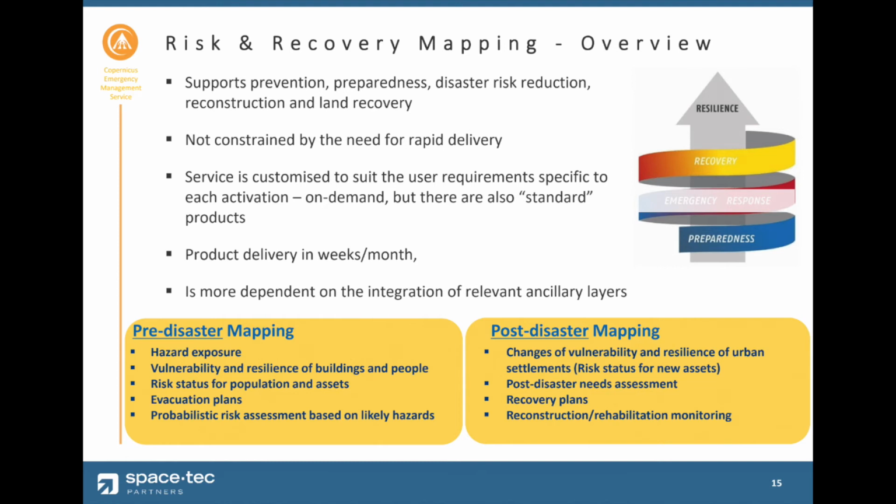Second subcomponent, risk and recovery. Risk and recovery is mostly used for disaster risk reduction and also for post-disaster mapping for reconstruction purposes, in particular to monitor the situation. There, no constraint for the time of delivery. The service is very much customized, and you're talking about, again, weeks and months before, and it's very dependent on the integration of what we call ancillary layers.